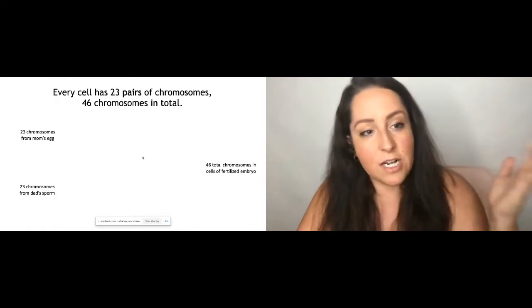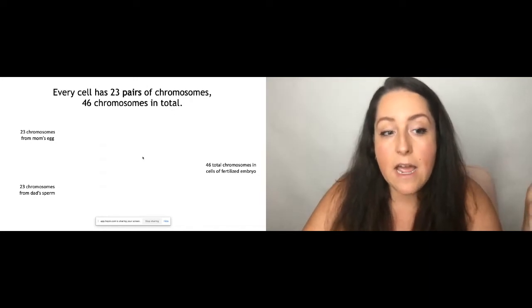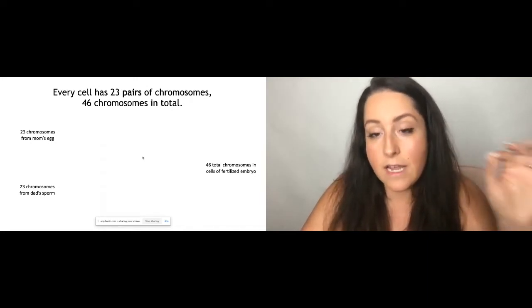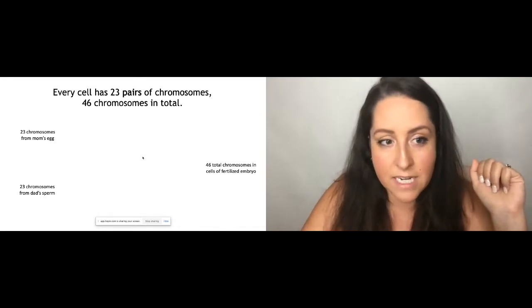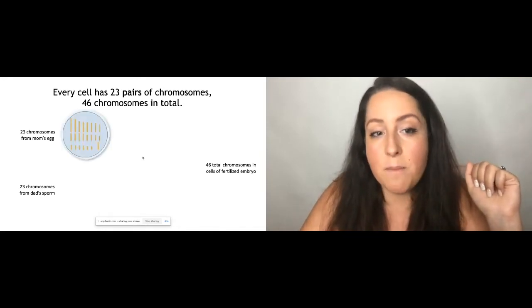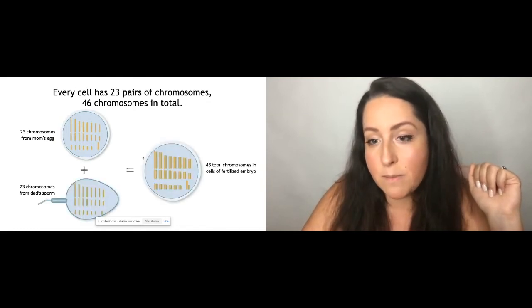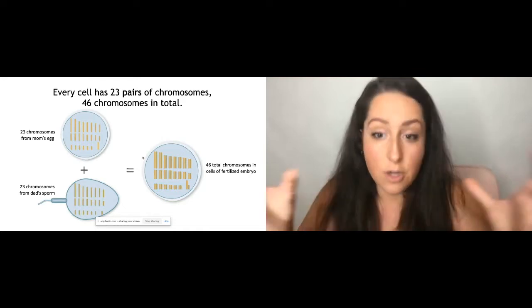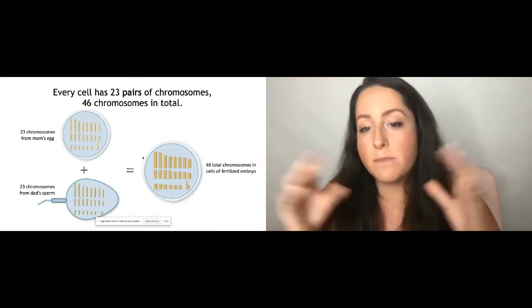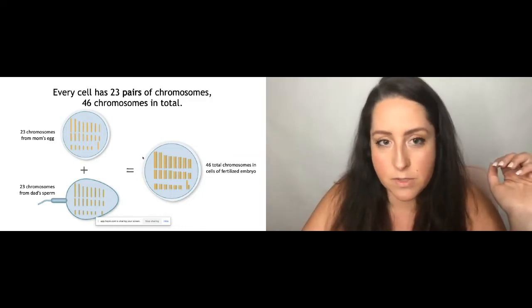So now let's talk about how we get these chromosomes. We have 46 in total, and they come in pairs. So every chromosome, we have 2 copies in every single cell in our body. We have 23 from mom's egg, and we have 23 from dad's sperm, and those combine to give somebody their genome, basically. So we are always made up of half of our mom and half of our dad's DNA, or chromosomes.